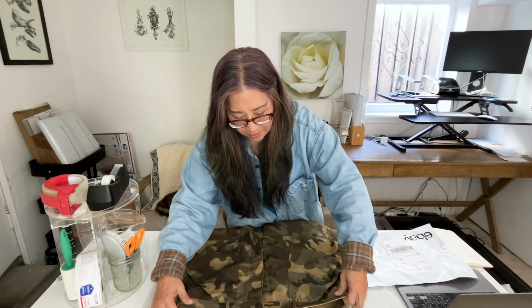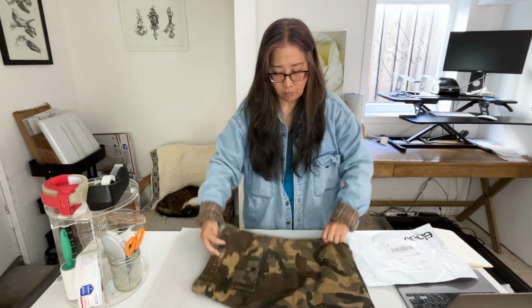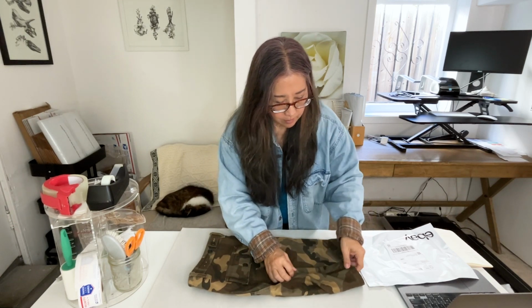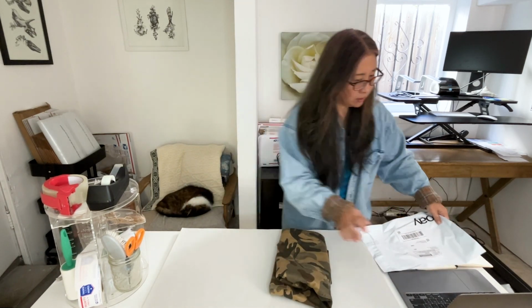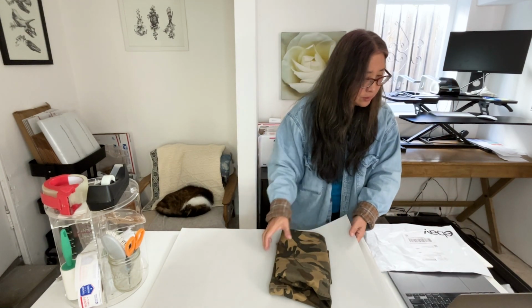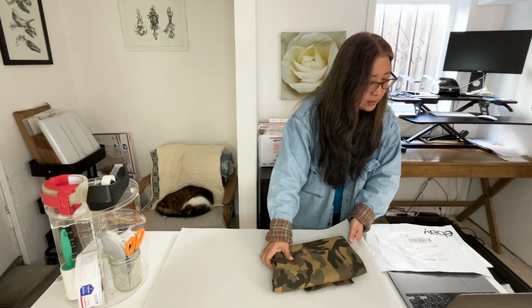So this pair of shorts, I remember I picked up at the Goodwill store, and I purchased these for $6.99. I think it was $6.99. Yeah, I think it's $6.99. So let's see, I'll go ahead and find it. Yeah, the title is Wallace and Barnes Shorts Men 36 Brown Camouflage 9-inch Camo Adjustable Skater Grunge.